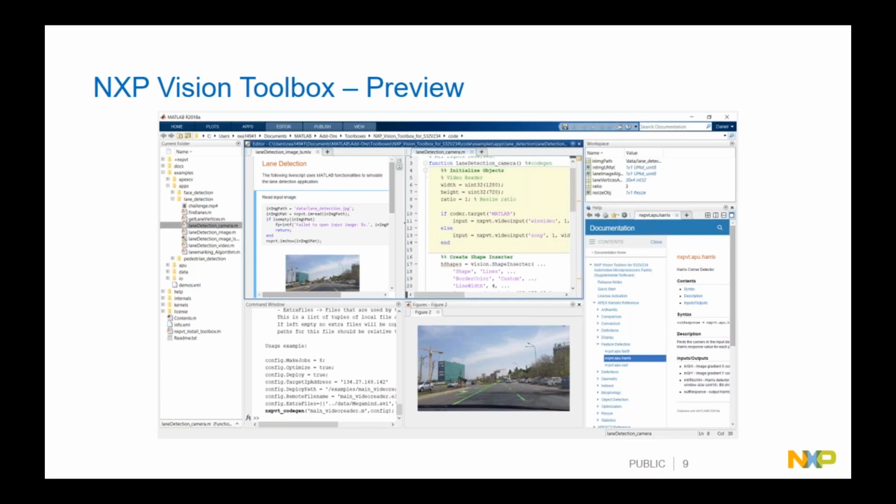Once the setup is configured, and I'm talking here about the cross-compiler for ARM or for the Vision Accelerator, SD card, Linux images, board support packages, and so on, the entire software development can be done using only the MATLAB environment. So you don't leave MATLAB, you do everything in MATLAB, simulation, code deployment, everything, and you will see throughout the demos how we can reach this level of integration.